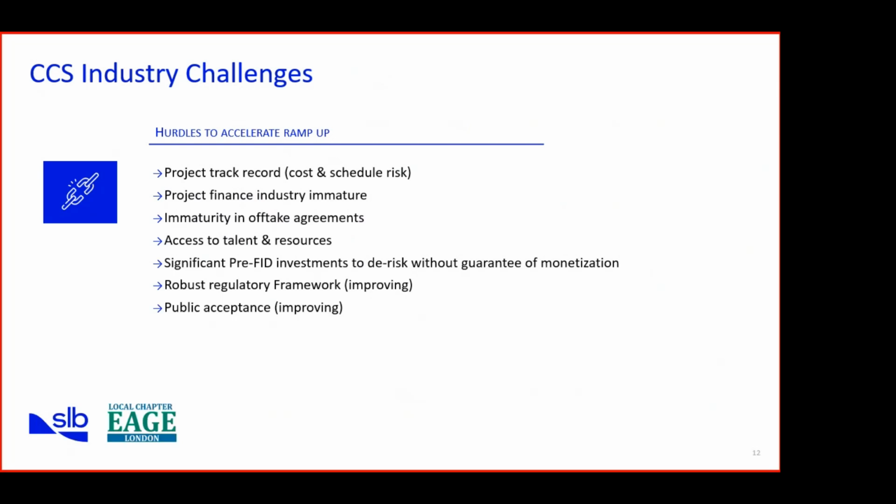Also, there's an immaturity in the offtake agreements. It can be very complex between the different project partners, because you have the emitters, you have the transport, you have the storage. Then you've got to have offtake agreements between each party to say, if the CO2 emissions cease, we stop getting the credits. But what if the storage has an issue and we can't store the emissions that we promised to take? So the offtake agreements get very complicated, also in terms of who is going to receive the tax credits. Will it be the emitter? Will it be the storage? So this is being developed, and is making progress in many of the big projects, especially the ones that are more of a hub model.